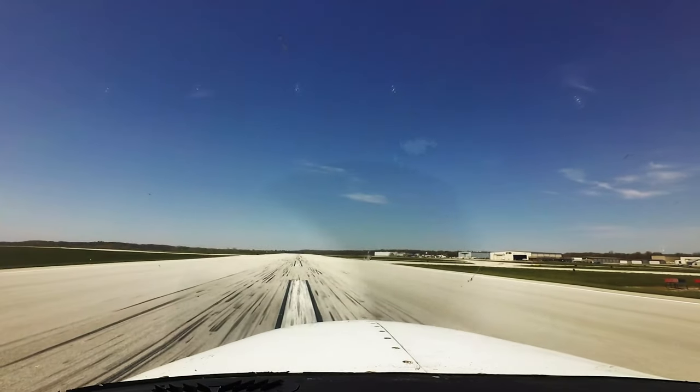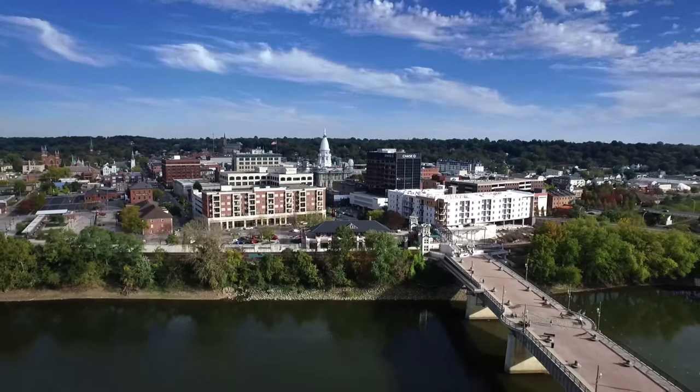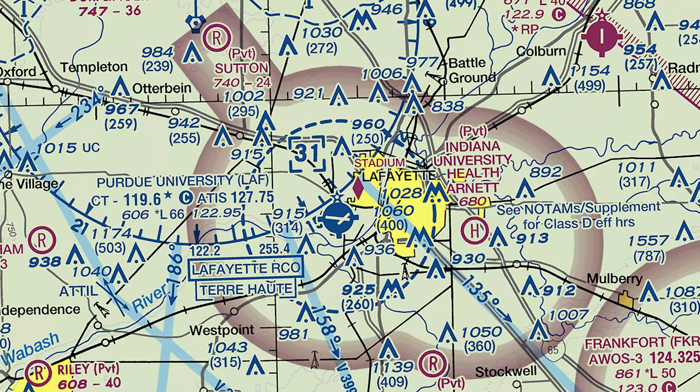Purdue University Airport is a small to medium-sized, primarily general aviation airport located on the west edge of the city of Lafayette, Indiana. It is used primarily by corporate and general aviation aircraft.